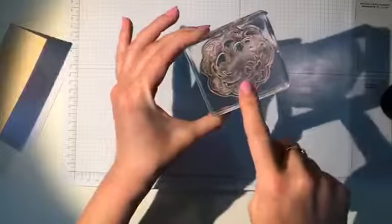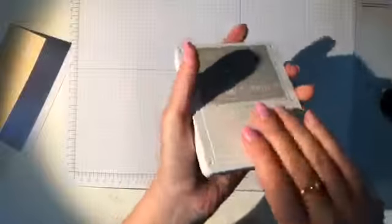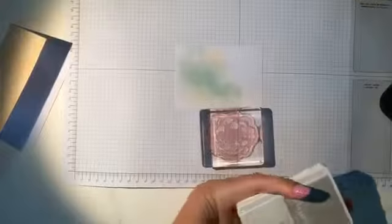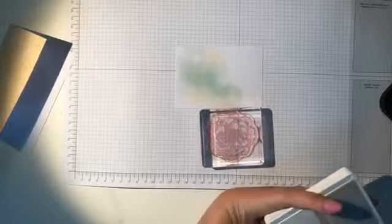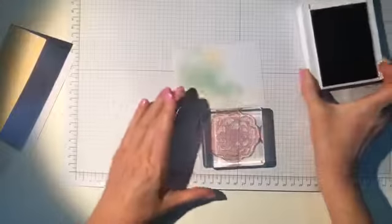And I've gone ahead and I've put my big rose on my block. Now, if you are new to Paper Pumpkin, you know you get a block. But I have several, so I just went ahead. This is gray granite. And I'm going to ink up my stamp.